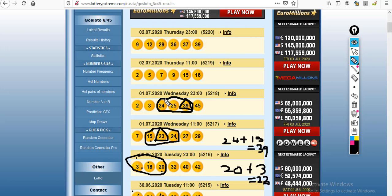You have the number 24 and 39. Say 39 minus 24. Your answer will equal the number 15. And here is the number 15. So you notice that these numbers are interchanging: 15, 24 to get 39, 39, 24 to get 15.